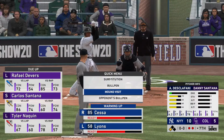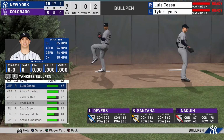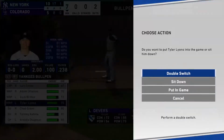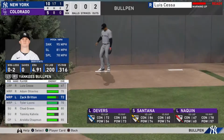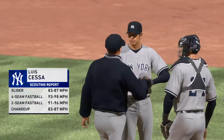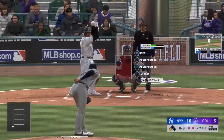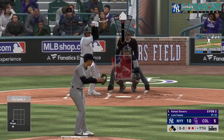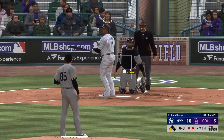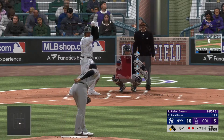He flew out in his last at-bat. Now time is called as both guys in the bullpen are ready to go. Luis Cessa takes over pitching duties, looking to get that final out now here in this 7th inning. Luis Cessa. Here comes the first pitch. Yanked high and deep down the line in right. And it's a foul ball.